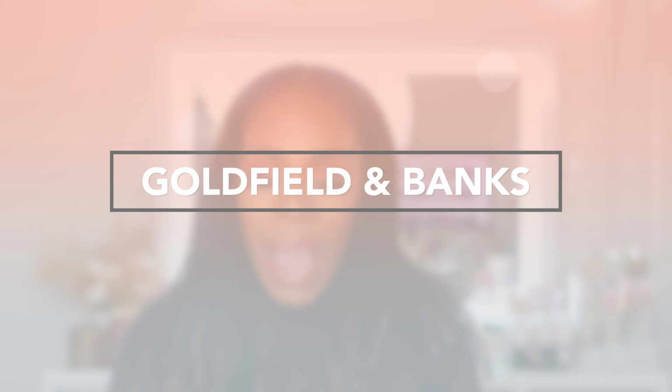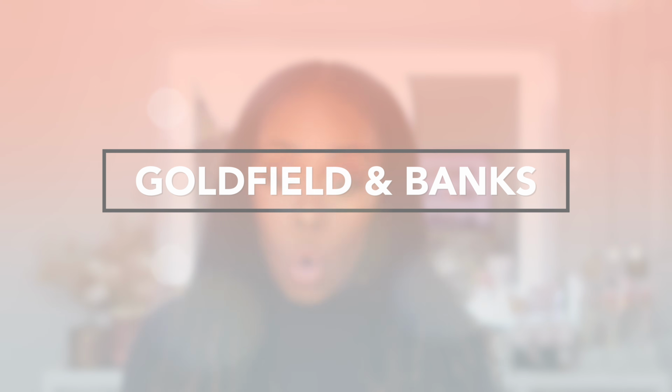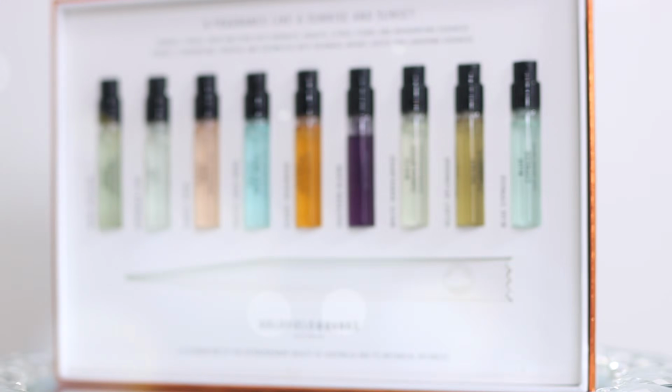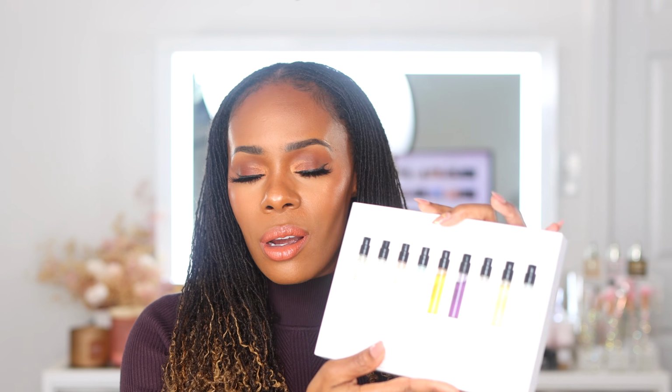So the first one I'm going to start with is going to be from Goldfield & Banks. And this discovery set is absolutely gorgeous. If you have a fragrance lover in your life that really enjoys the more exotic, botanical, aromatic, little bit of earthiness to their scents, then I feel like this is definitely the house that they would want to explore. I just love that the juices are colored. They have quite a range in the smells, and you know me, Sunset Hour is my ride or die. I love it. But there are so many beautiful ones in the house, and I'm actually happy to have this discovery set because I will absolutely be wanting to add some more from the house into my collection.